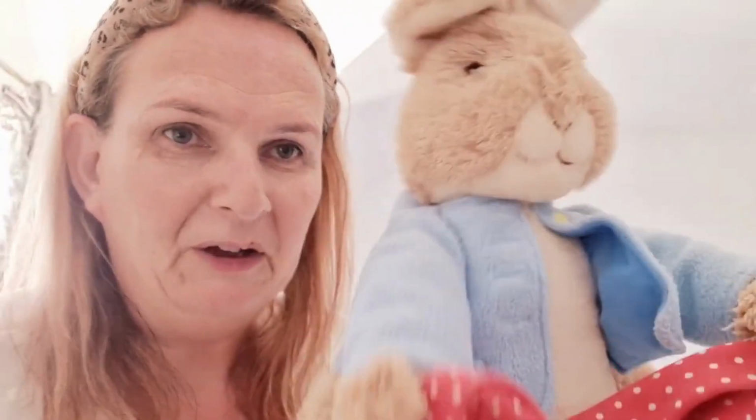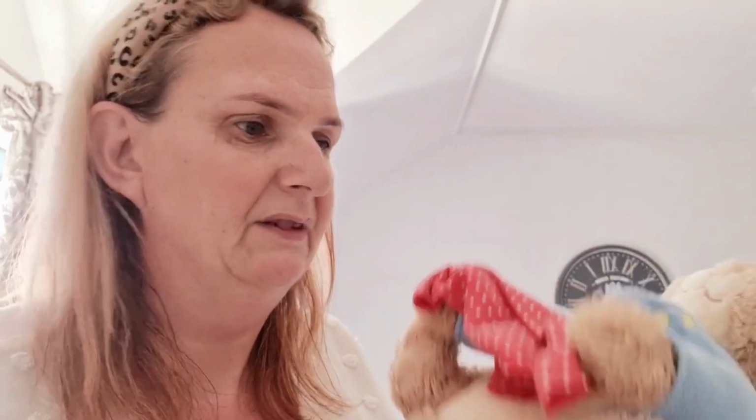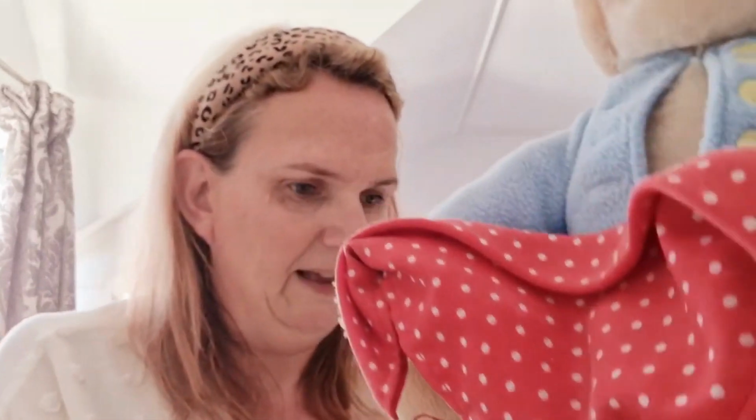He was my first purchase. Isn't he cute? Peter Rabbit. He needs some batteries in him, I think. I don't think his batteries are working, but they definitely need new batteries in there. But yeah, he was absolutely lovely. He is a proper Peter Rabbit as well, by Gund.